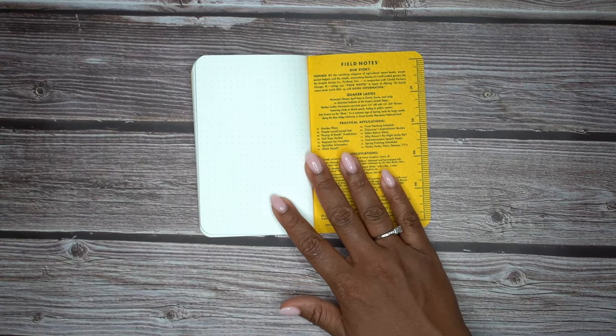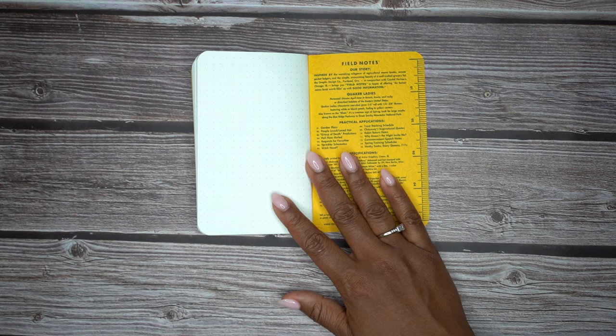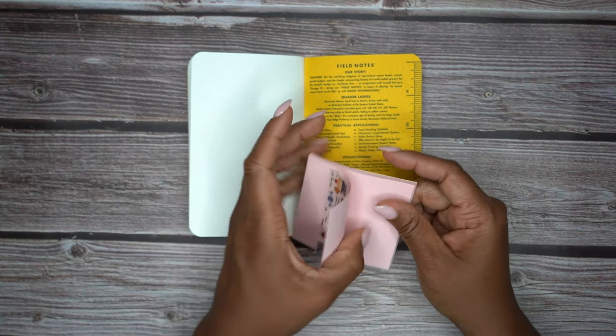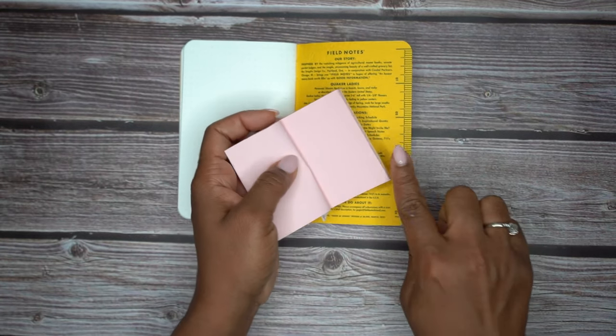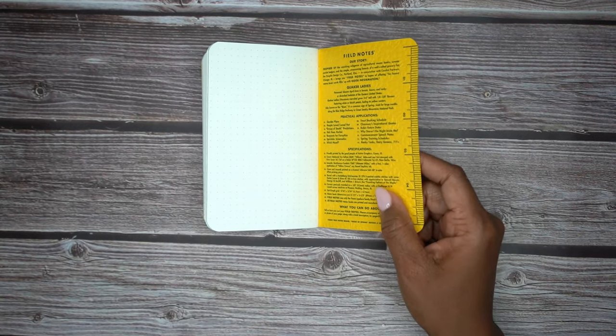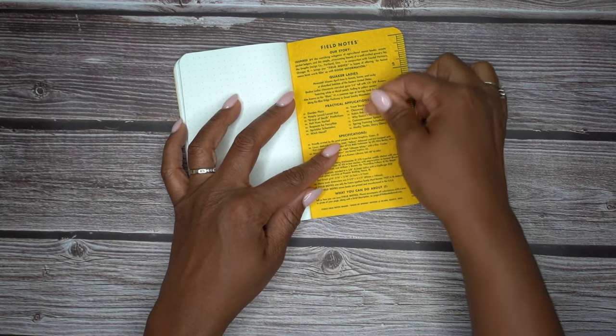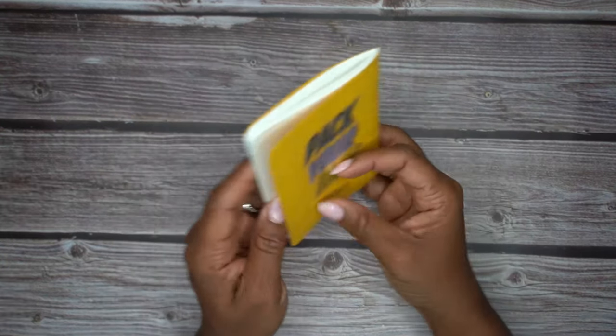And another idea, of course, too, you can just use some little sticky notes. If you have some thick, durable ones, cut it into a triangle and then tape it to the back or staple it in some fashion. So that way you have a little pocket to be able to stick some of that ephemera, tickets and different things in it, and it doesn't go anywhere.